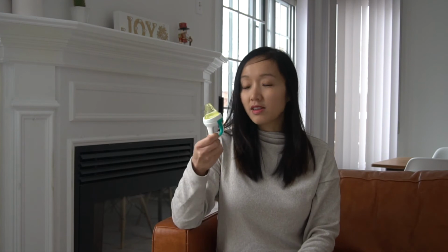The second item I have is the OxoTot self-feeder. And this one is great. It has a silicone top that is very soft, softer than the Kidsme one, and it's easy for them to hold the bottom. It is small in volume, so you will have to keep filling this section over and over again, which I don't think there's any way around. That's just how big babies' mouths are and how much they can put in their mouth at one time.